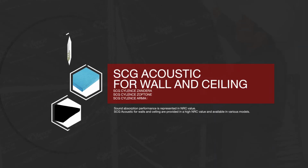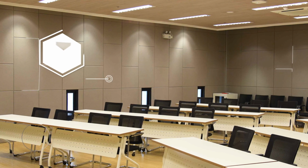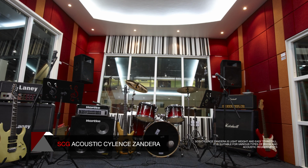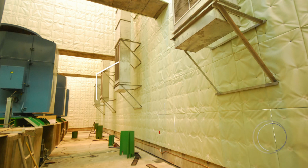Sound-absorbing performance is represented in NRC value. SCG Acoustic for walls and ceilings provide high NRC value and are available in various models. SCG Acoustic for decorative wall, Silence Sandera, is lightweight and easy to install. It is suitable for living rooms, home theaters, music rooms, conference rooms, music rehearsal rooms, and karaoke rooms.